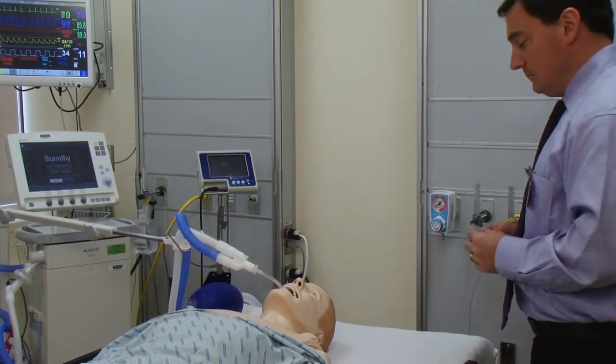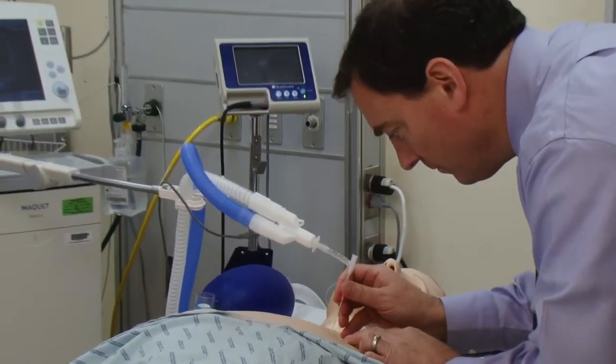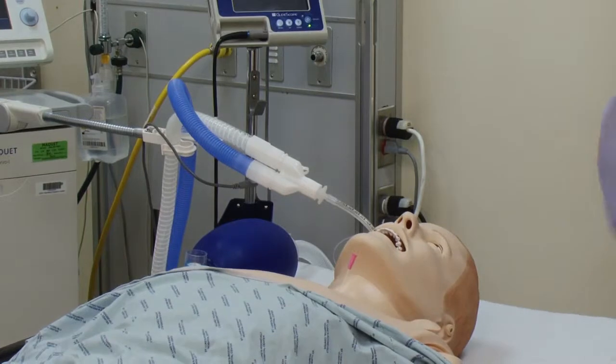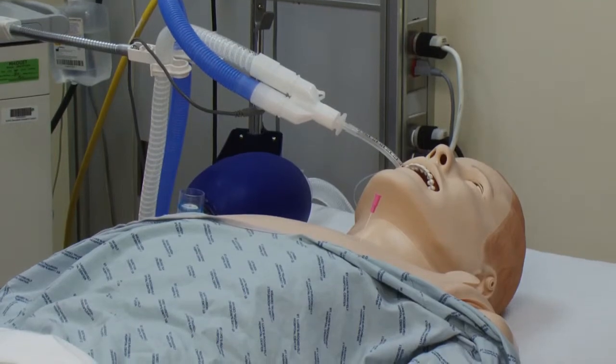A tension pneumothorax may be relieved by performing a needle decompression at the appropriate anatomical site using a 22-gauge needle to minimize simulator damage. A complete chest tube insertion may also be performed at the appropriate clinical site on the simulator's left or right side.